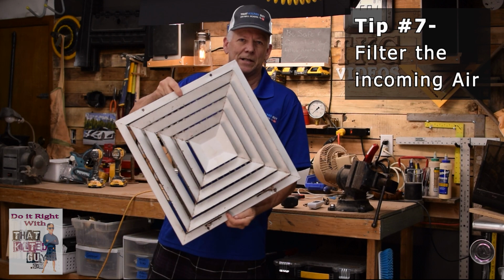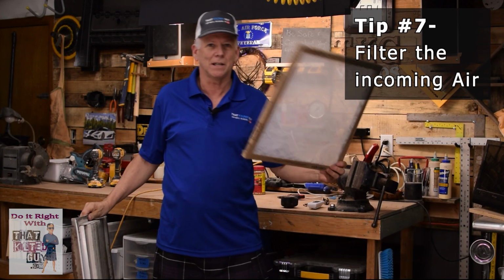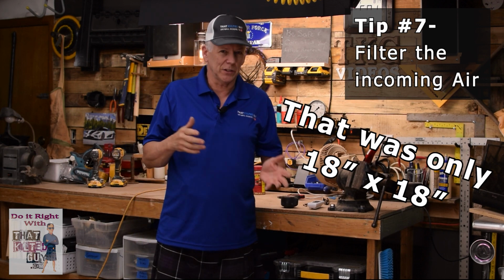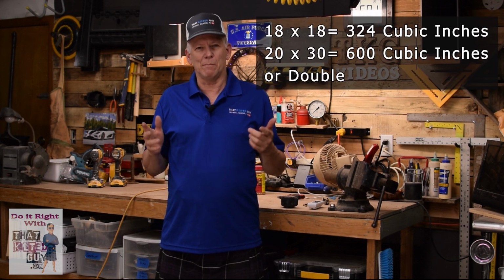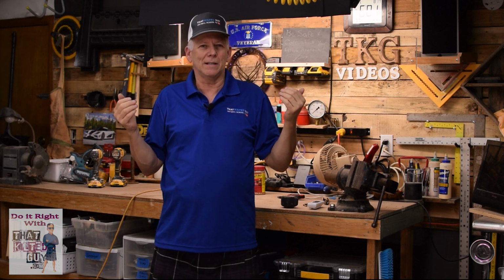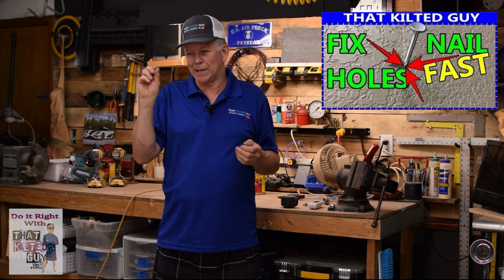So this is the vent I took off of ours, and it is actually 18 by 18, which is pretty much exactly the same size as this. But if you were using a MERV 8 on that, you'd have too much restriction. So I put one on ours that is 20 by 30, and then I made this frame, and I'm going to show you how to make that frame. It's pretty simple. Then I just screwed it to the ceiling, and when this is all done, if I want to, I can take that down and patch those little holes. And there's a video I've got about how to patch little holes like that.